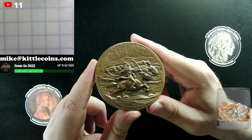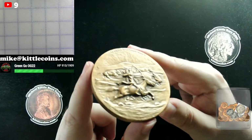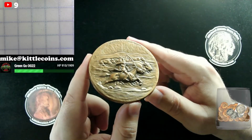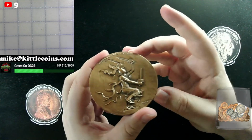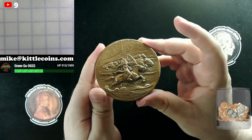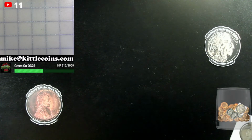And on this side, we got the Apache on a horseback drawing an arrow, chasing the bison. Apache Buffalo Hunt. So yeah, as you can see, this is probably one of the more expensive ones, not just because of the low mintages on these, but it's just got more broad appeal. You got a lot of Western collectors that would like this, collectors of Native American stuff. It's just a cool piece overall.